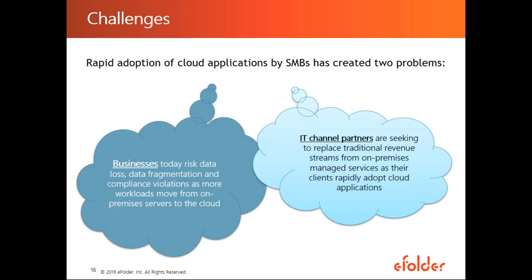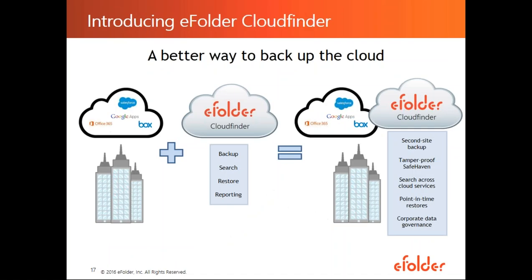So now, when businesses move to the cloud, a lot of the on-premises growth on backup or BDR customers don't take that up to the cloud. And so MSPs face the challenge of replacing that old revenue stream with a new one. And our solution to that is introducing Cloud Center Backup.